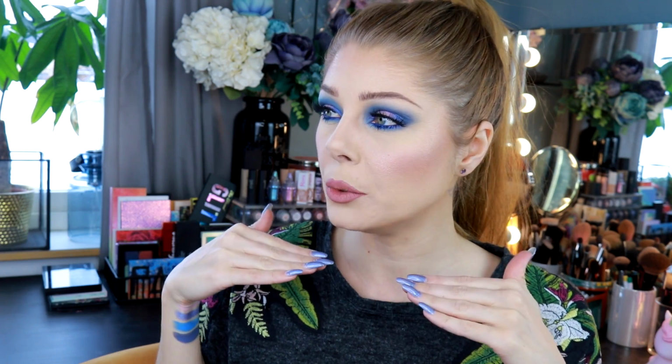And this is look number 2. Look number 1 is going to be a bit more light. Okay, so I am done with the face and I have primed my eyes. I always use concealer as primer and I don't set it with powder. I just dot the creases out. That's how I do primer.